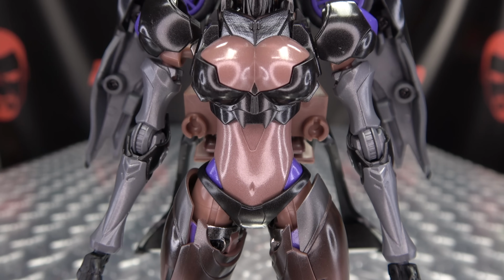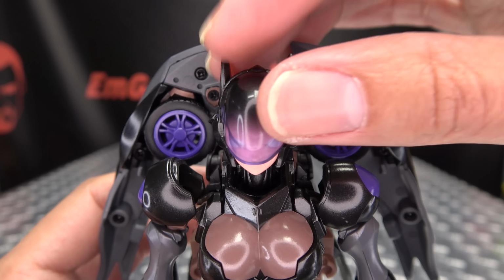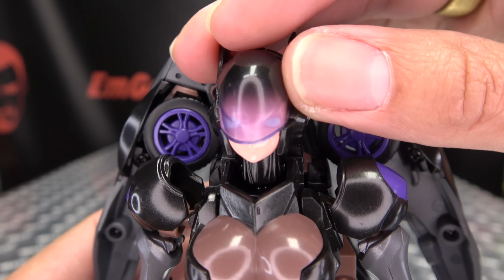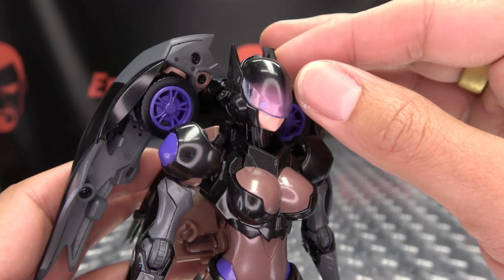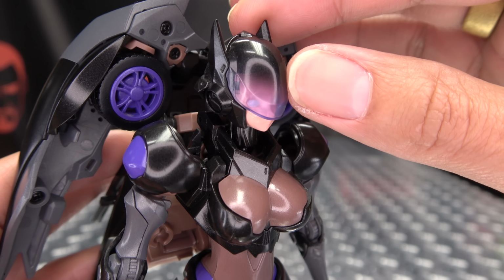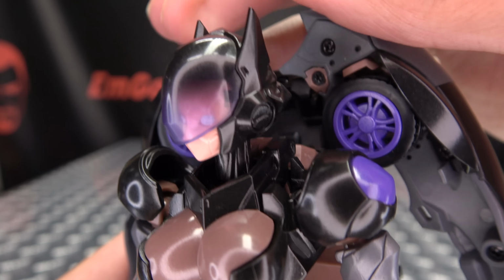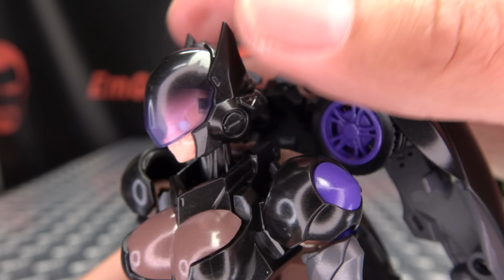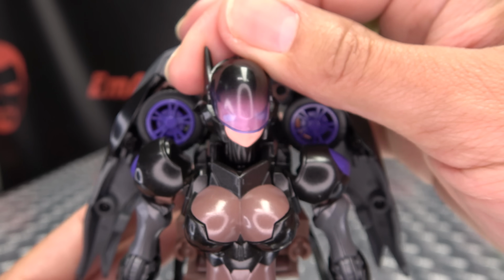But let's get in close here so we can take a look, not at those abs, no, eyes up here. Let's take a look at the noggin. There's the noggin. Pretty cool head sculpt there. You got that visor, it's black that fades into the purple. That looks really cool. Love how they did that. Nicely done. Got the little cat ears and everything. Good looking head sculpt there.